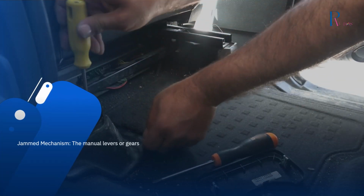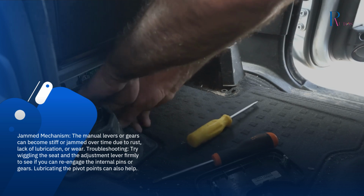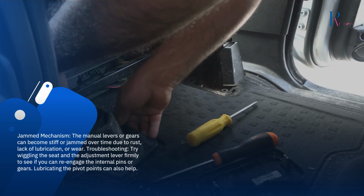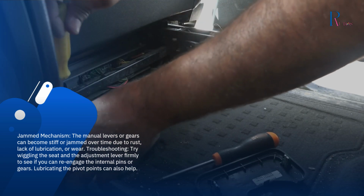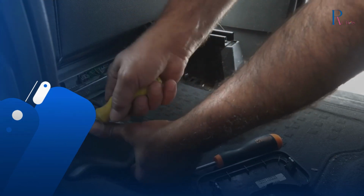Jammed mechanism. The manual levers or gears can become stiff or jammed over time due to rust, lack of lubrication, or wear. Troubleshooting: try wiggling the seat and the adjustment lever firmly to see if you can re-engage the internal pins or gears. Lubricating the pivot points can also help.